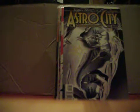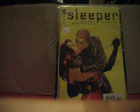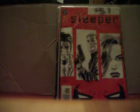If you've watched any of my previous videos, you've heard me mention this book, and I recommend it. I haven't read this particular one, but anyway, it's The Sweeper, Season 2, number 4, from Ed Brubaker. Season 2, number 6, number 8, and number 9, and number 11.